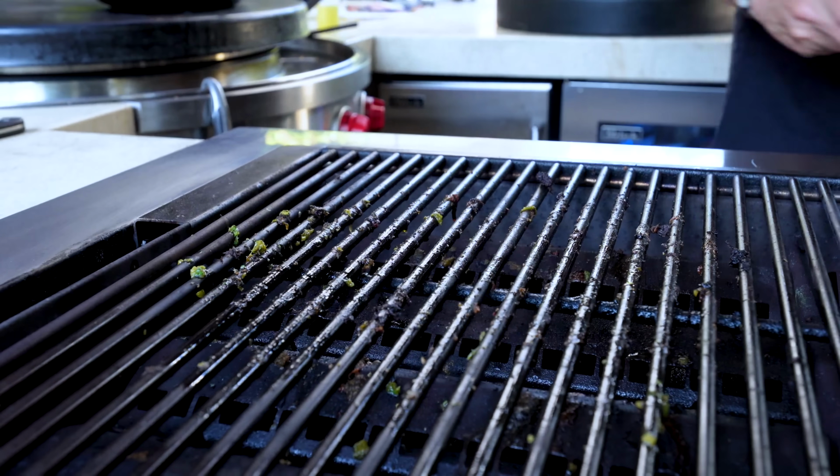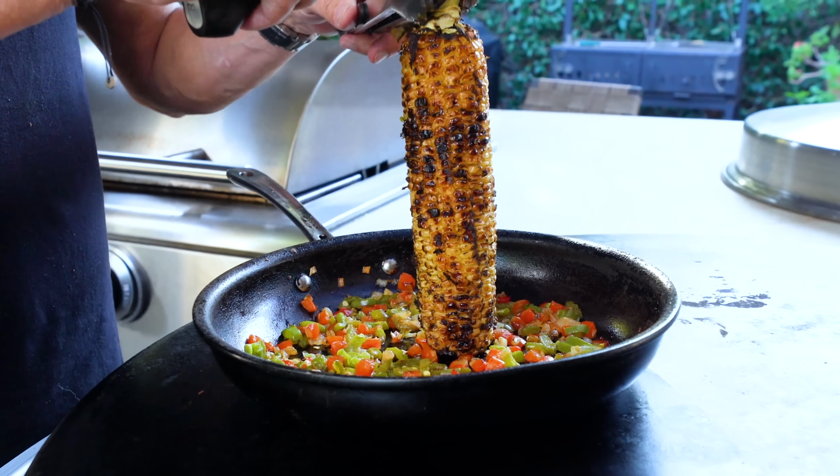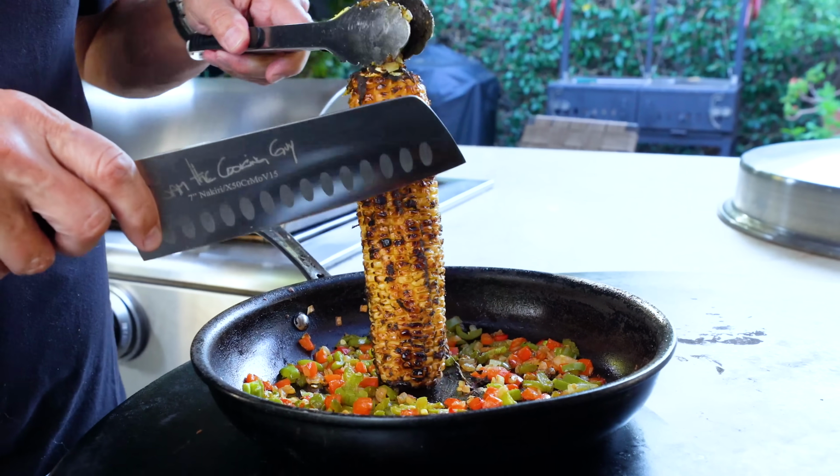All right, now we're getting close. Tell you what, while the chicken rests, let's cut our corn off the cob, the proverbial cob.